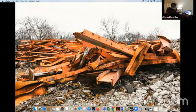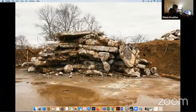So this was behind the building. I think you'll be able to see this from the rooftop later on. But these are beams that were part of the Annex building.